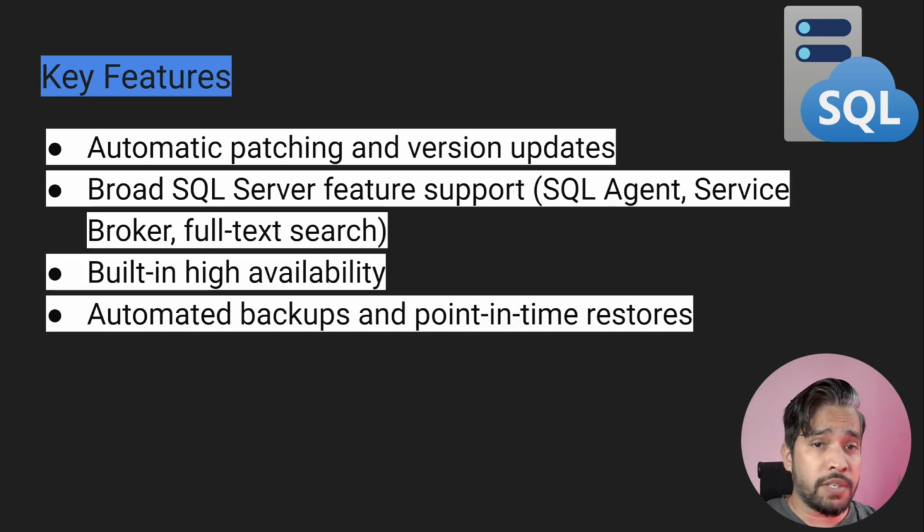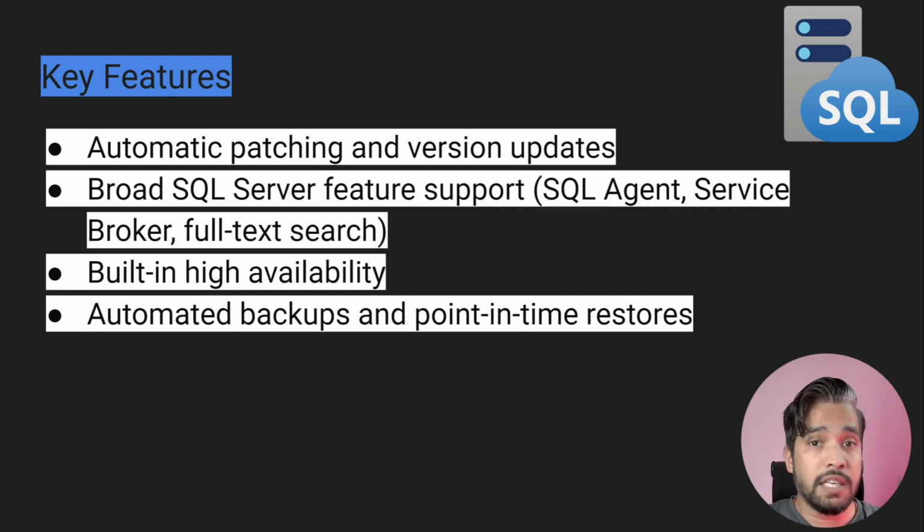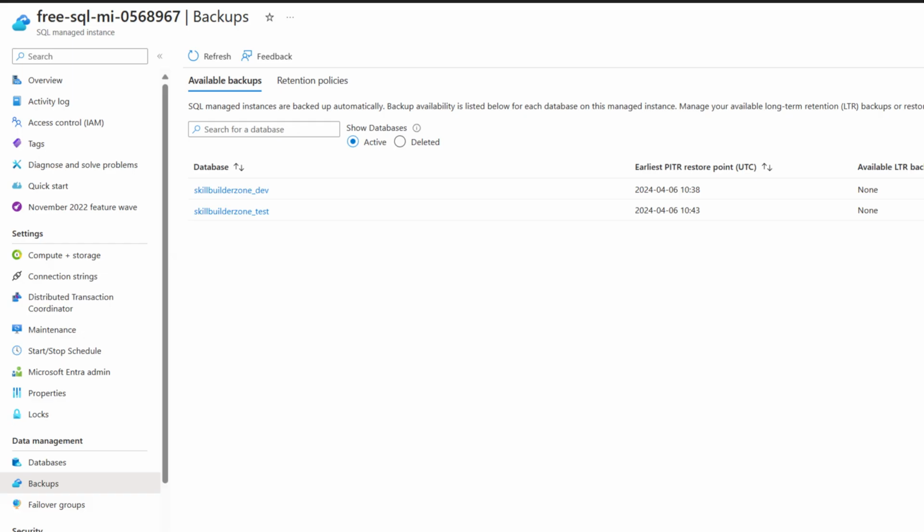Let's look at the key features. First, if you look at my screen, this platform offers automatic patching and version updates, making database management a breeze. It supports a broad set of SQL Server features, including SQL agents, service broker, and full text search, ensuring that most applications can migrate without changes. High availability is built in with automated backups and point in time restores, providing peace of mind.